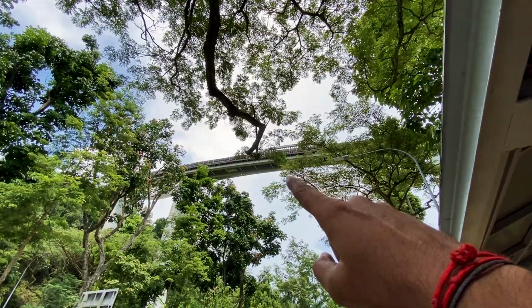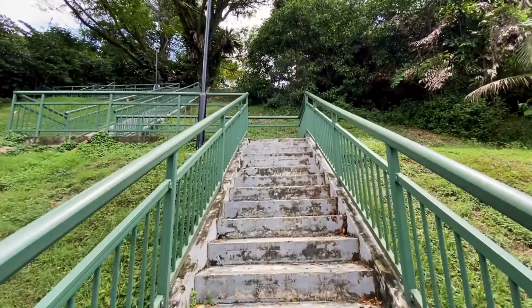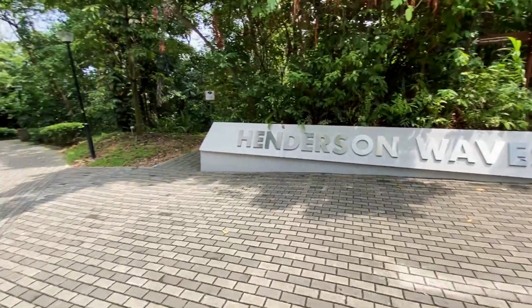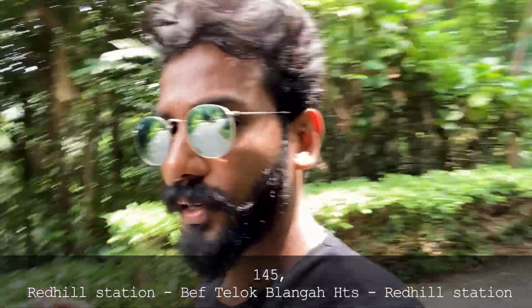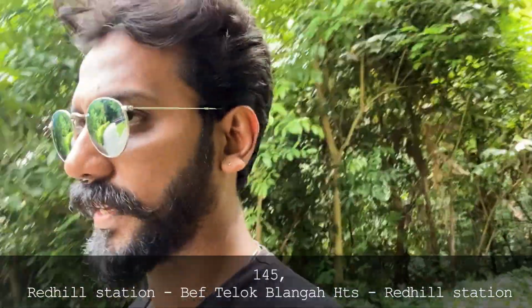So that's where we are planning to go. So guys, it's not that far from the bus stop, but just that the inclined bit of steps and the road makes it a little tiring, and you need to push a little when you're trying to come here. Get on at Red Hill MRT, catch the bus 145 to this place.